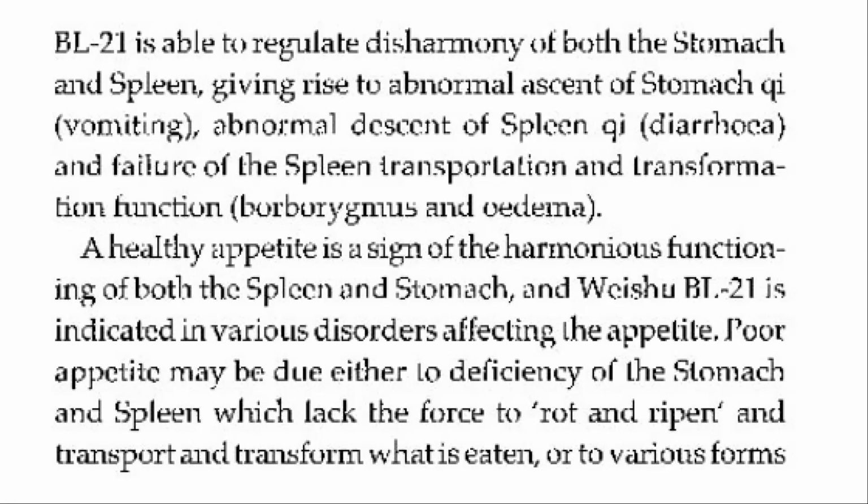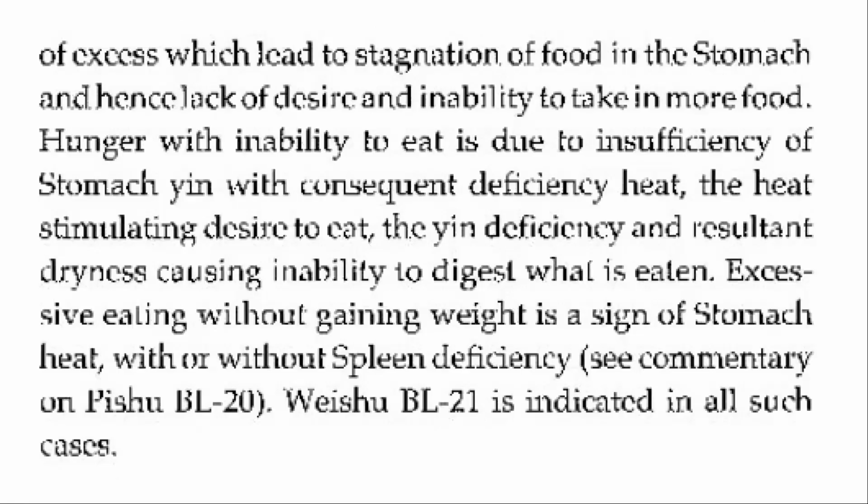A healthy appetite is a sign of the harmonious functioning of both the spleen and stomach, and Bladder 21 is indicated in various disorders affecting the appetite. Poor appetite may be due either to deficiency of the stomach and spleen, which lack the force to rot and ripen and transport and transform what is eaten, or to various forms of excess which lead to stagnation of food in the stomach and hence lack of desire and inability to take in more food.